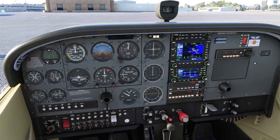Boston Ground, Skyhawk 3545 Juliet, requesting IFR clearance to Bradley. We have Zulu, but we're using our own weather. Skyhawk 3545 Juliet, Boston Ground, are you IFR? Yes, IFR to Bradley. That's 545 Juliet, I have your request. I'll get back to you. You're number 3.